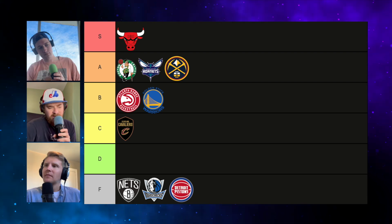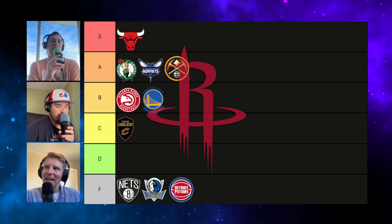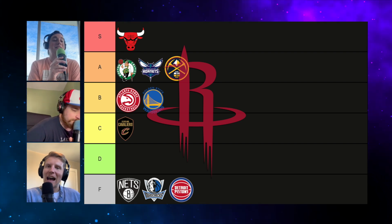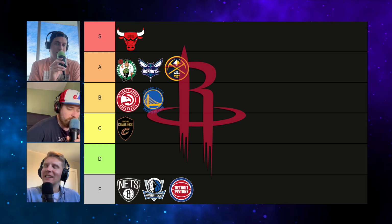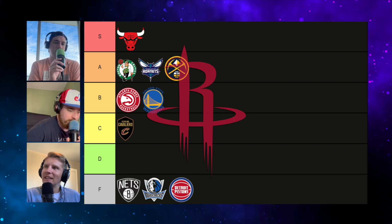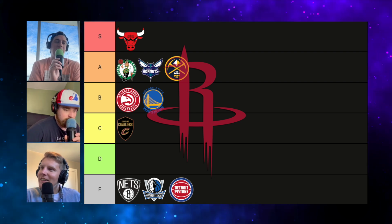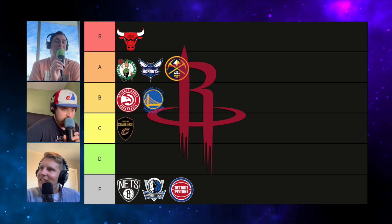Next logo, we have the Houston Rockets logo up next. Really? F. So you guys hate it? No. I would put it like B or C. If you look really closely at the R, you can see that there's actually a rocket shape. No, I understand. Believe me, I understand what the Houston Rockets are all about. They're all about rockets. Yeah.